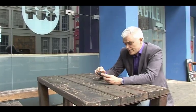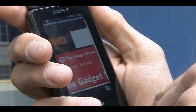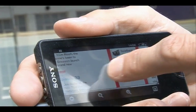There's also a web browser, but it's frankly dreadful. The text input when you're entering addresses or doing searches is as laborious as ever, and the screen feels very small and very crowded, very clumsy. The icons are too big. It is hopelessly outclassed in this department by the Touch.